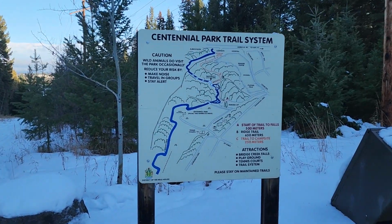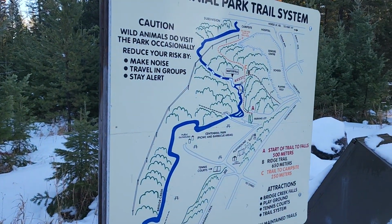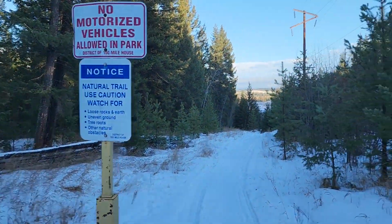I'm at 100 Mile and I'm just gonna wander up the old ski hill. So yeah, you can camp here and it's quite nice. There's a waterfall down below and there's a ski hill that's just this way.